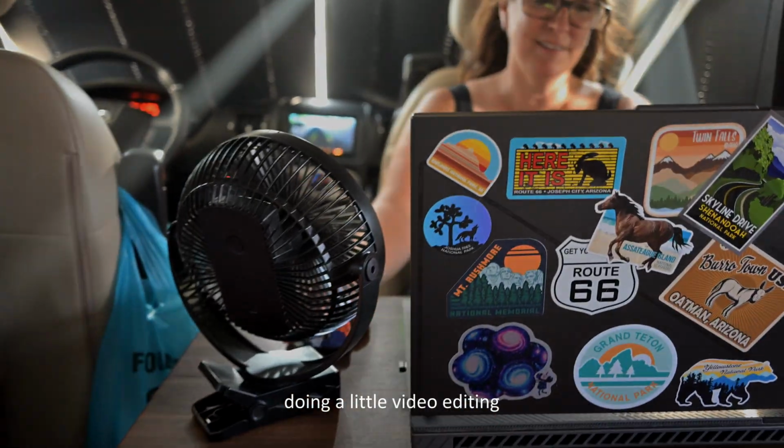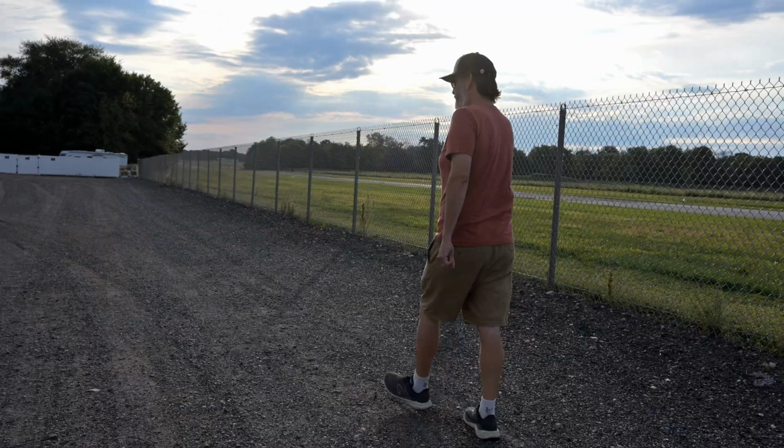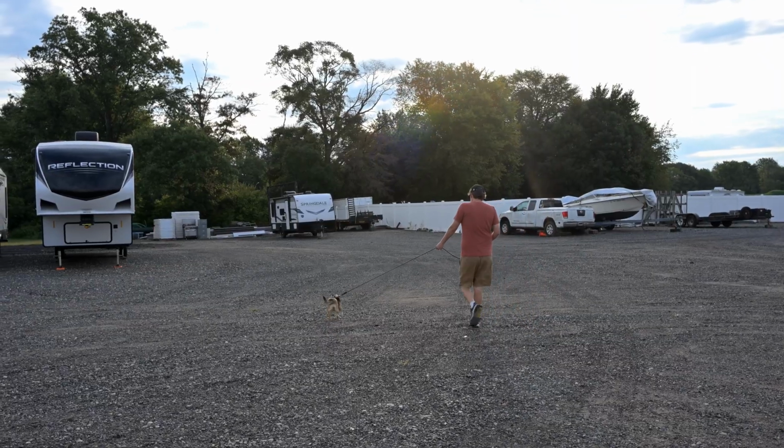The next morning, we took Abby for a walk around the huge property. The owner had told us about a pond out back, and we wanted to check it out.